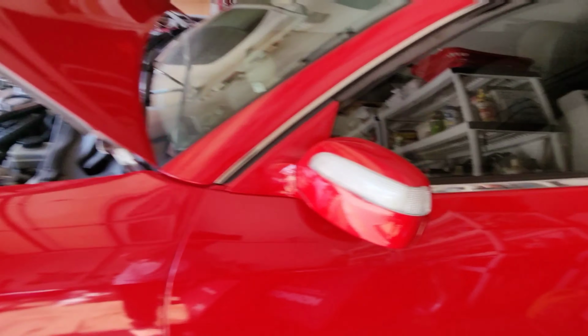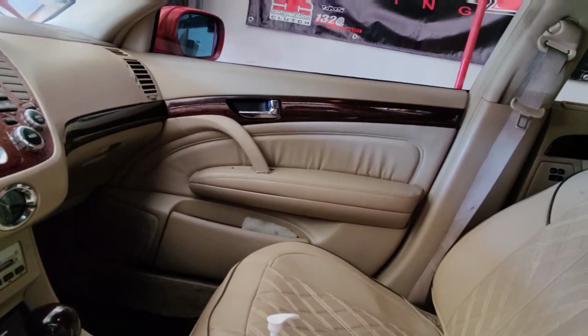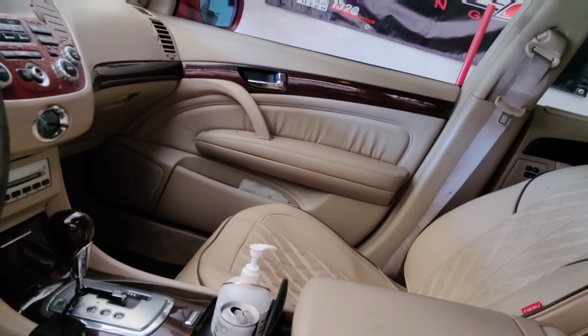Another common problem would be your passenger window regulator. That recently failed at about 130,000 miles, I want to say.